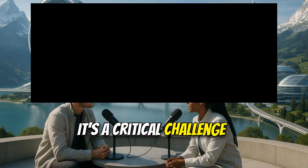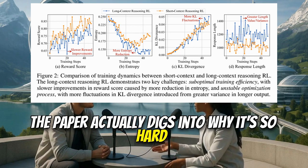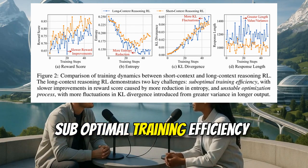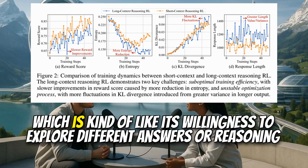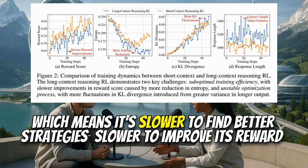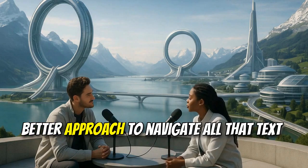It's a critical challenge, and it's not just a matter of feeding the model more text. The paper actually digs into why it's so hard. Figure 2 gives some good clues. Right. First big issue, suboptimal training efficiency. What happens is when you train on these huge contexts, the model's output entropy, which is kind of like its willingness to explore different answers or reasoning paths. Exactly. That entropy drops really fast early in the training, so the model becomes less exploratory, which means it's slower to find better strategies, slower to improve its reward. It gets kind of stuck, like it keeps trying slight variations on a theme instead of finding a fundamentally better approach to navigate all that text.